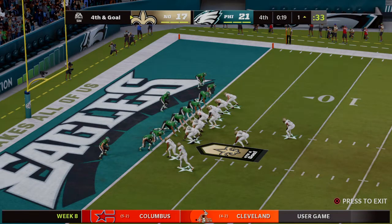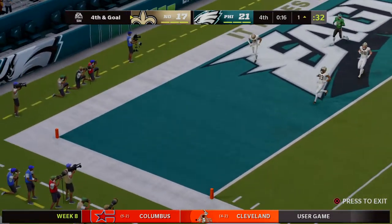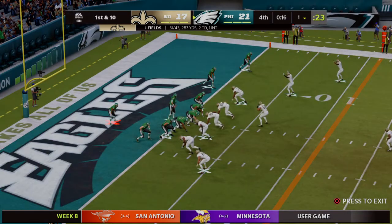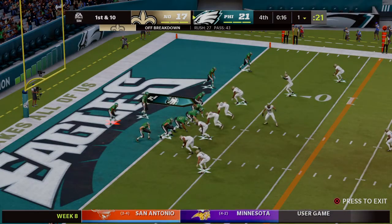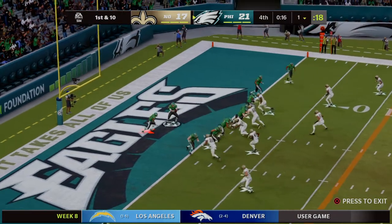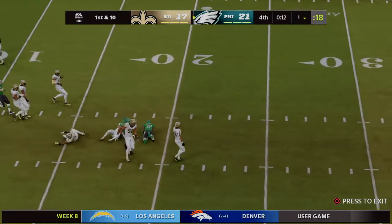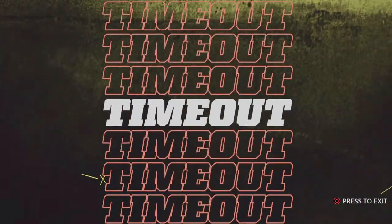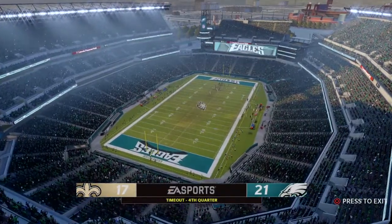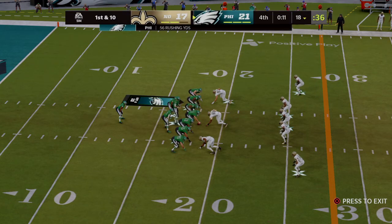Trailing in the final quarter and going for it on fourth and goal. They go for it on fourth and goal, but it winds up incomplete. They'll start on the ground with Montgomery, and they'll get him down up past the 15-yard line. The Saints are going to call the first of their timeouts as they'll stop it with 11 seconds remaining in the ballgame.